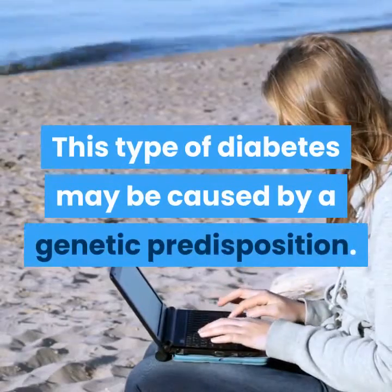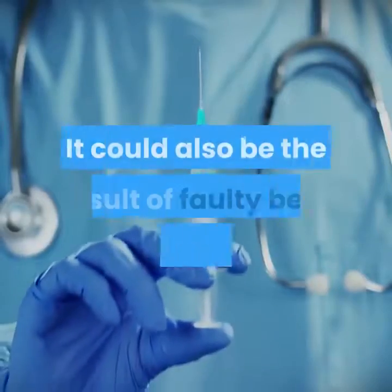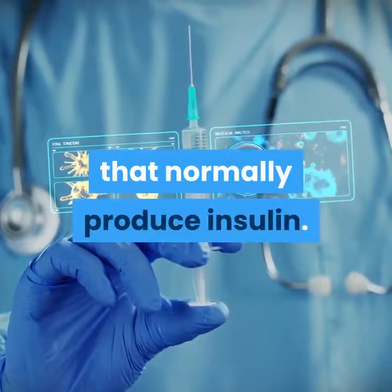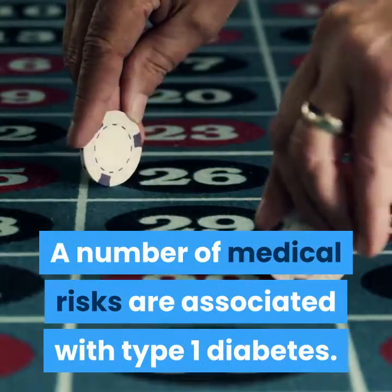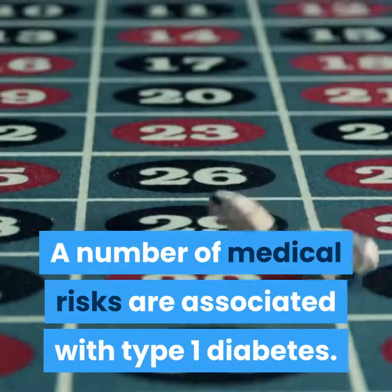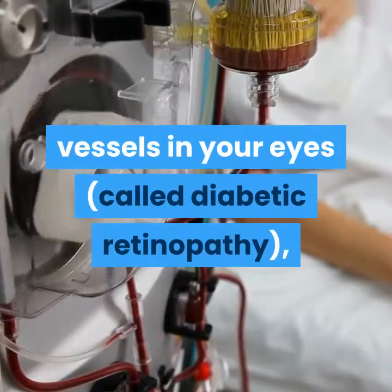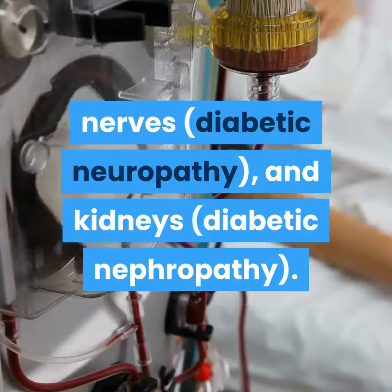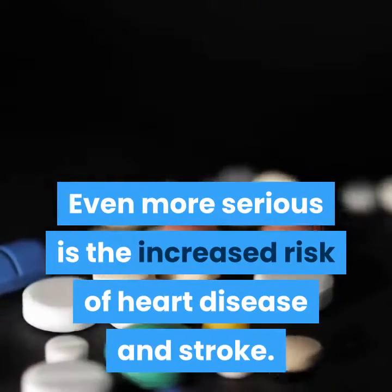This type of diabetes may be caused by a genetic predisposition. It could also be the result of faulty beta cells in the pancreas that normally produce insulin. A number of medical risks are associated with type 1 diabetes. Many of them stem from damage to the tiny blood vessels in your eyes, called diabetic retinopathy, nerves, diabetic neuropathy, and kidneys, diabetic nephropathy. Even more serious is the increased risk of heart disease and stroke.